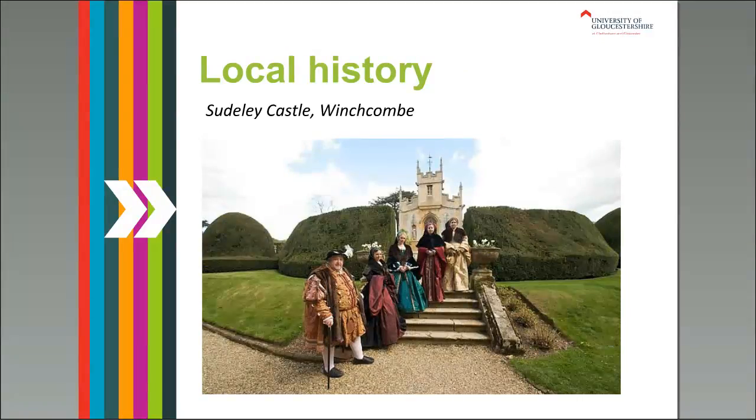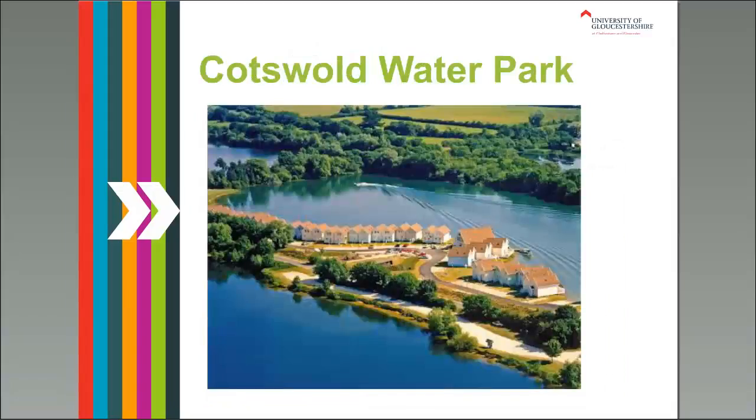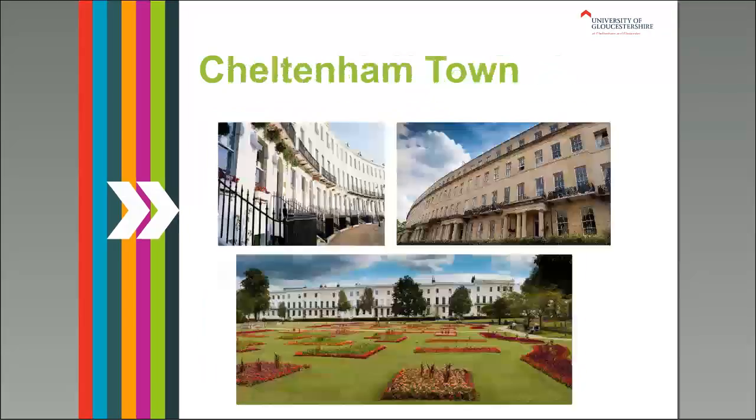Local history: many castles and stately homes in the area, Sudeley Castle being one of them, with some of the reenactments from history put on at those places. Cotswolds Water Park, I've been there, I know what it's like. It's rather fabulous and quite surreal in that you can stay there for a weekend or overnight, and you kind of feel like you're on a kind of Cotswold lagoon, which is a very wonderful experience, and also slightly, like I said, surreal.